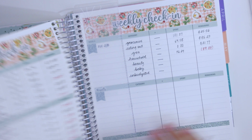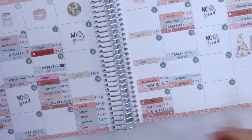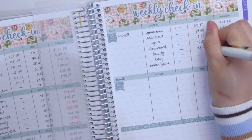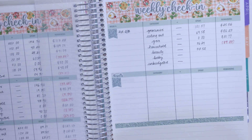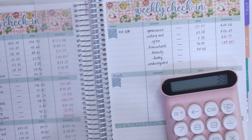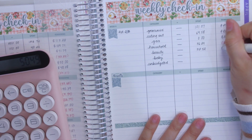Next we have beauty, which I finally went to Sally's to buy my hair dye, and that was $38.52. Last week I had $89.01 left, so minus $38.52, I was under budget by $50.49.